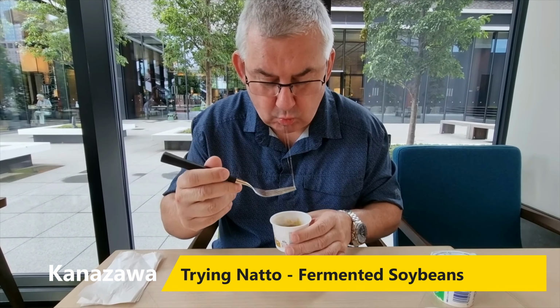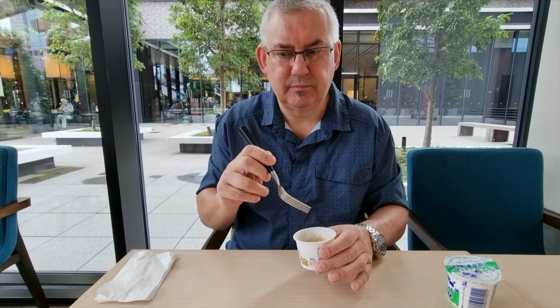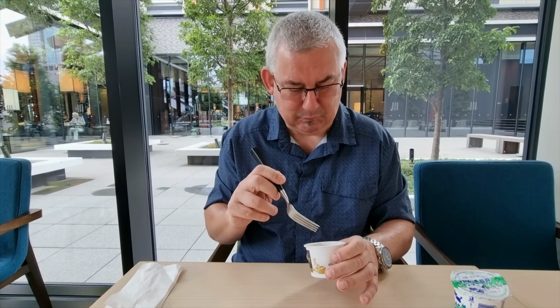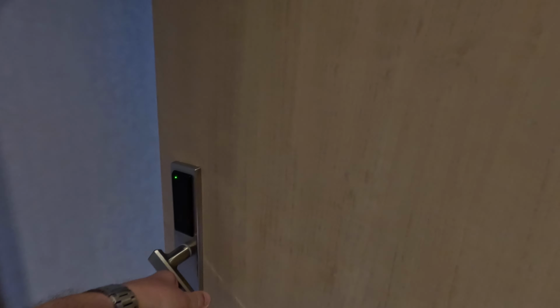Natto is fermented soybeans. Here's my experience eating it. Tastes alright. Nutty. In a bitter way. Not a very good aftertaste. This is a mistake. Where's my coffee? No. Natto's not for me. It did take me a couple of hours to get that taste of natto out of my mouth. Anyway, here's a view of our room.